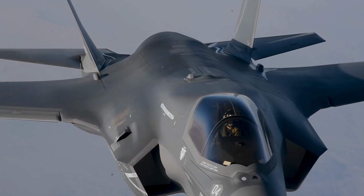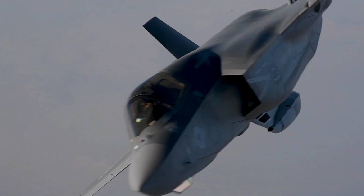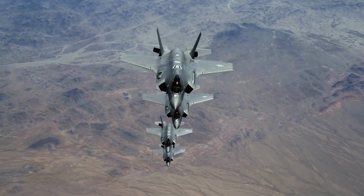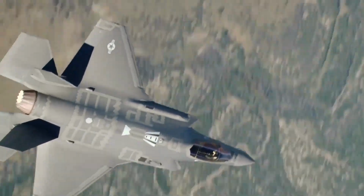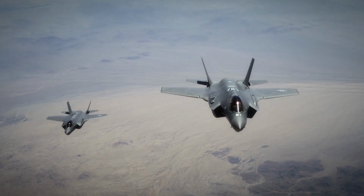Easily the newest fighter on this list, the F-35 is a single-engine, single-seat, advanced 5th generation fighter. And although the F-35 is actually a family of aircraft, we will be focusing on the air superiority versions. The F-35's main advantage is its stealth.